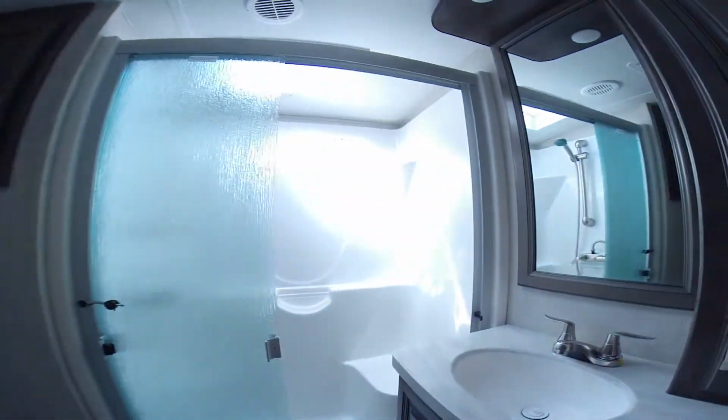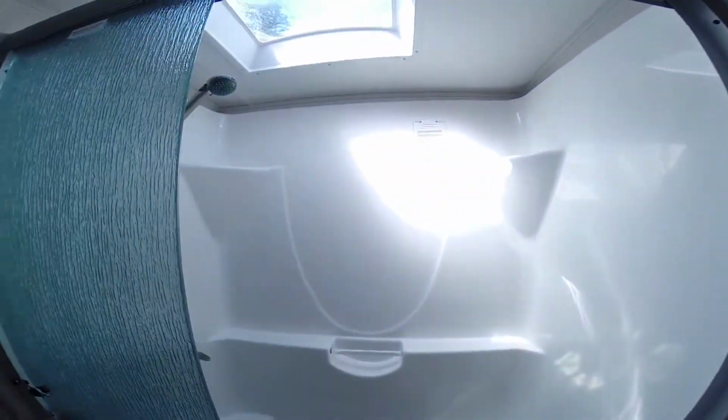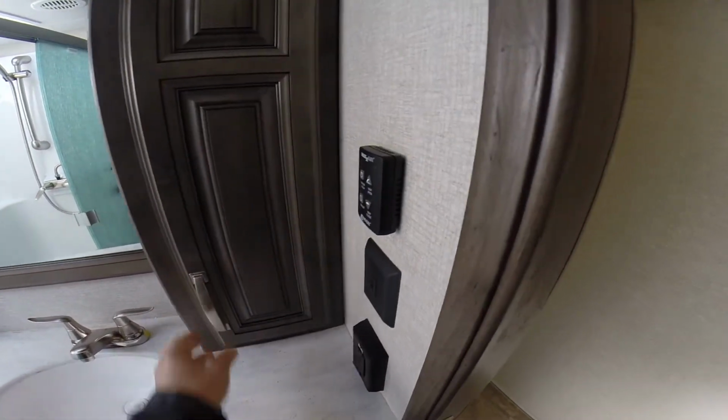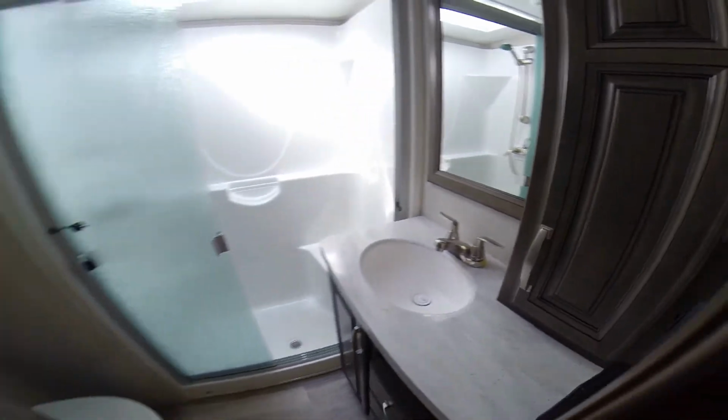And then our bathroom. We step inside, huge shower. It's got the skylight overhead. We've got the foot flush toilet, and then our sink, vanity mirror, and room for toiletries, that sort of thing.